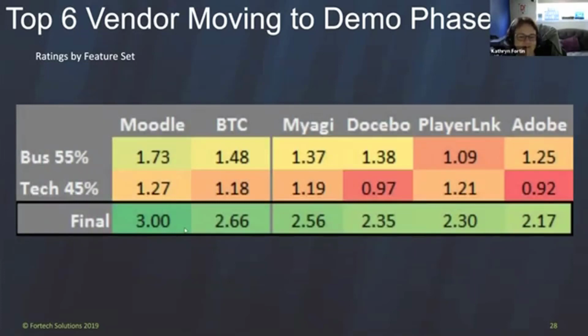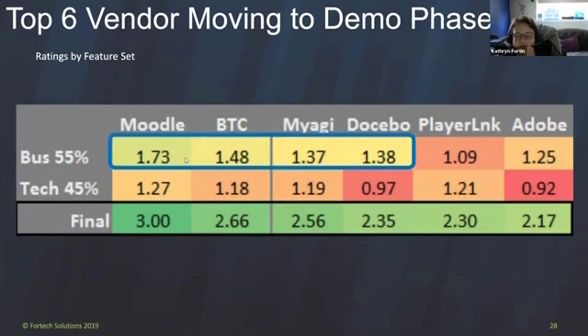Breaking it down by the functional requirements and tech, you can see that Moodle was on top for business requirements and for tech. Player Link over here, which you guys should look at, because Player Link doesn't necessarily have to be an LMS, but they have a video and content streaming that would tie in nicely to any LMS if you need to have it cached locally because you have bandwidth issues within your sites.